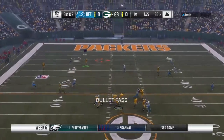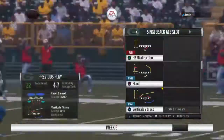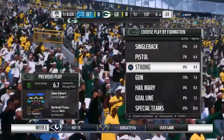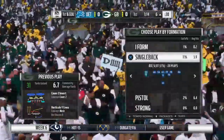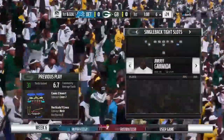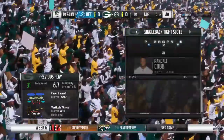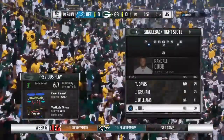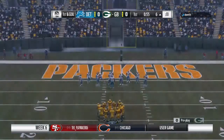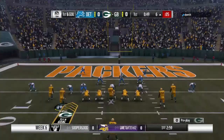To throw, it's Rodgers. This will be caught inside the 10. And down he goes, taking it inside the 10, just shy of the 5 at the 6. They're able to convert on 3rd down, and that sets up a 1st and goal. A first red zone opportunity now for the Packers. They've got a 1st and goal to go at the 7.